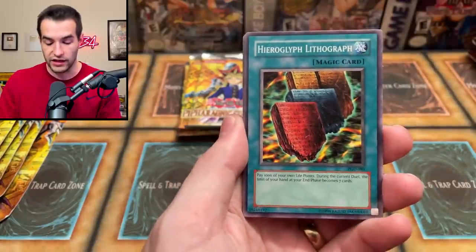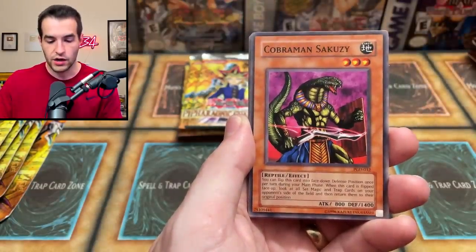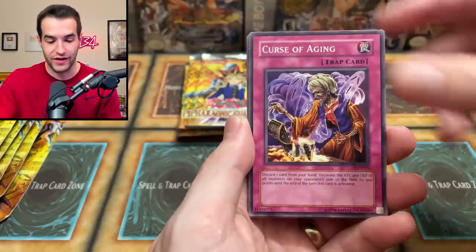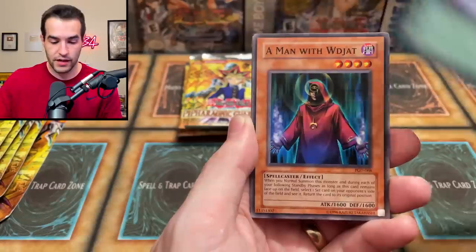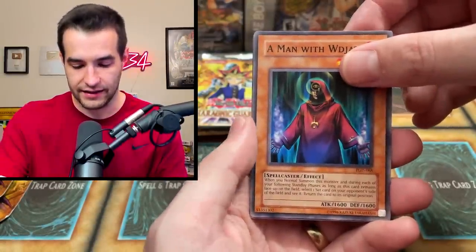We got the Hieroglyph Lithograph. Can we pull a Metamorphosis? Can we pull, you know, Trap Dustshoot, stuff like that? Cobra Man Sakuzi. This just sounds weird, I don't think I'm saying it right. Curse of Aging. Pyramid Energy. A Man with Wdjat. I want to pull the Don Zaloog, my favorite card in this set, I think.